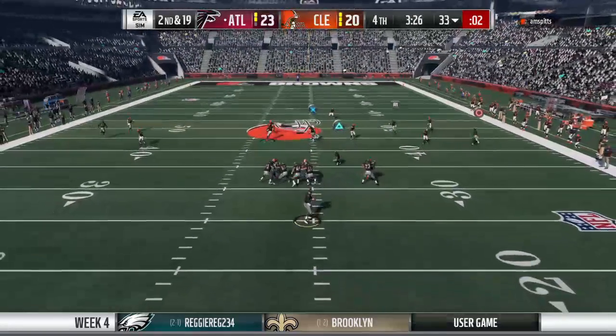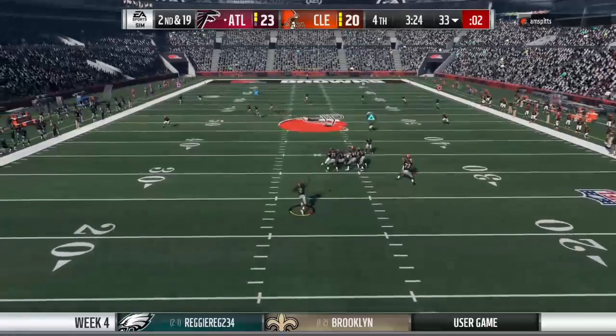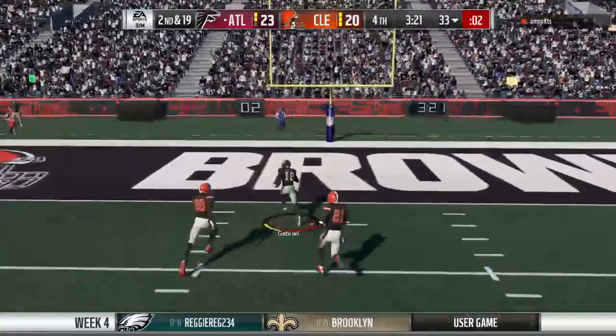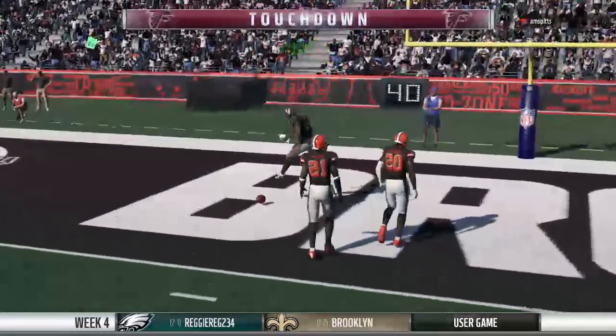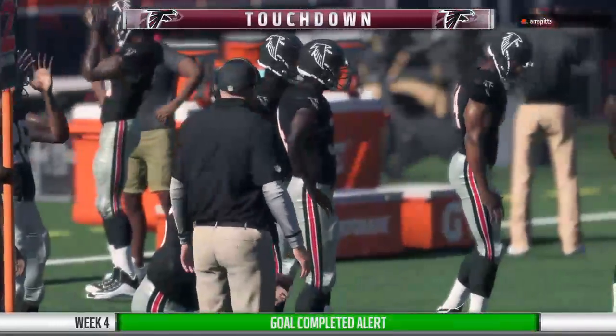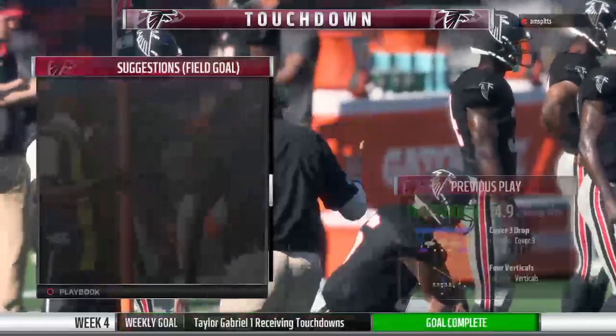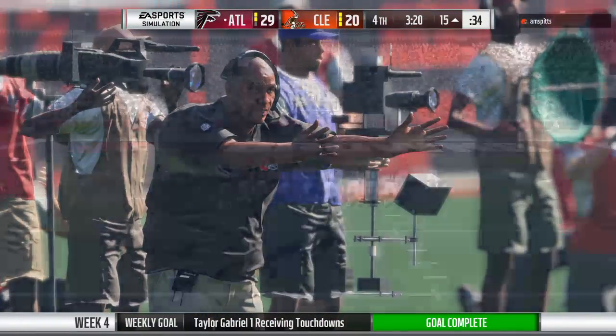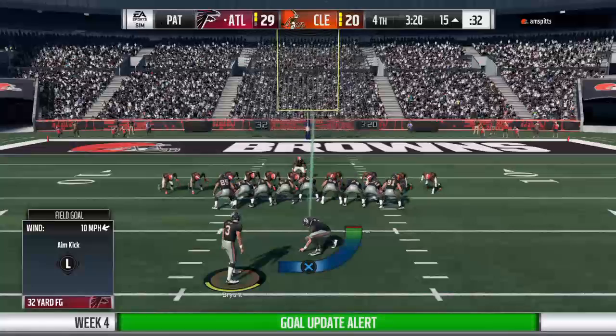On second down, Ryan. He's going to fire one deep, middle of the field. It's caught at the 10. Touchdown, Falcons. Taylor Gabriel, his second touchdown on the season. And the Falcons will add on to their lead.